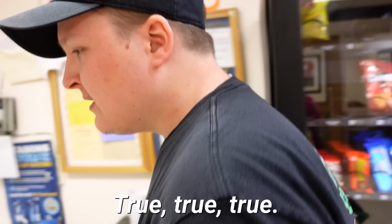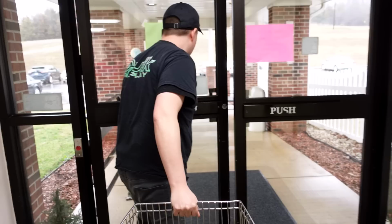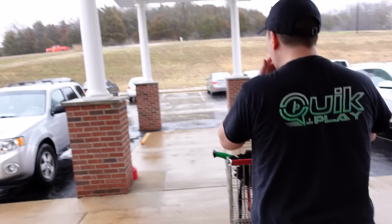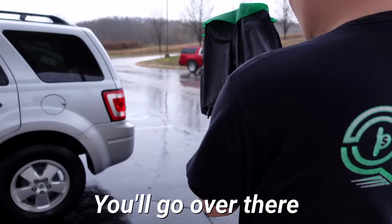True. We got our trusty cart here. Yes, we do. There we go. Put the umbrella in there. Now we'll go load everything up. The rain is off and on. Yeah, it is. How is it right now? Oh, yeah. It's raining. So what we'll do is you'll throw the umbrella up. I'll stand here under this. You'll go over there in the rain and load it up.